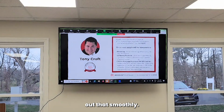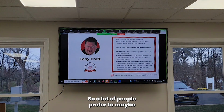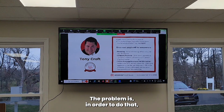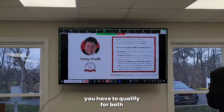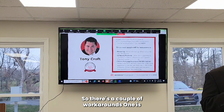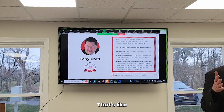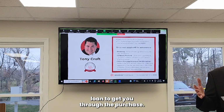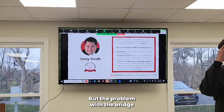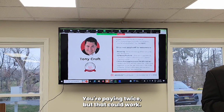However, it doesn't always work out that smoothly. Sometimes you have to wait a day or two or longer. So a lot of people prefer to maybe get the new house, move in, and then sell their home. The problem is, in order to do that, you have to qualify for both mortgage payments. And that's tough to do sometimes. So there's a couple of workarounds. One is, I always get calls about bridge loans. That's like a separate loan to get you through the purchase. So basically it lends you money. But the problem with a bridge loan, in my opinion, is it's like a double closing. You're paying twice. But that could work.